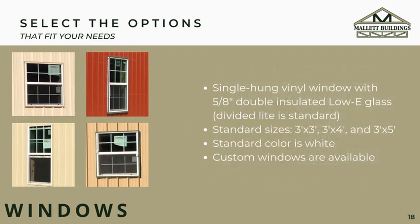We use windows. These are all white, but they come in bronze also. We have an array of sizes from a 3x3 all the way to 3x6s. We can special order windows for you, and those can be installed in your building.